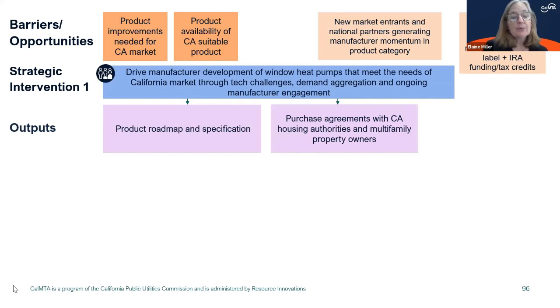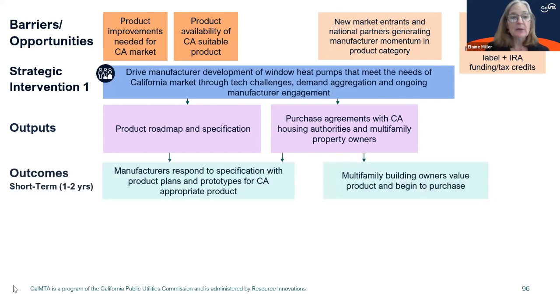We have initial outputs on this one: product roadmap and specification released, coupled with purchase agreements with California housing authorities and multifamily property owners. That's something we think we can get in the near term. Manufacturers respond with a specification and product roadmaps for prototypes for these products appropriate for California. And multifamily building owners begin to value these products, understand these products, and begin the purchasing process.